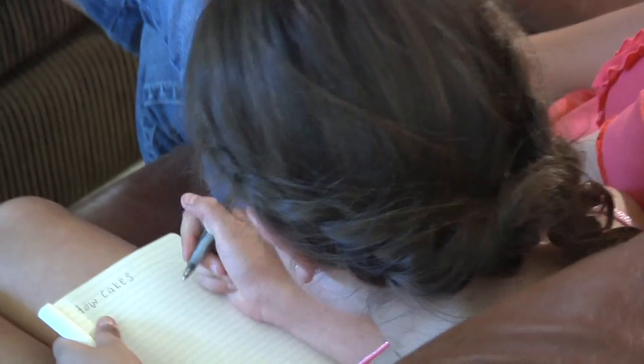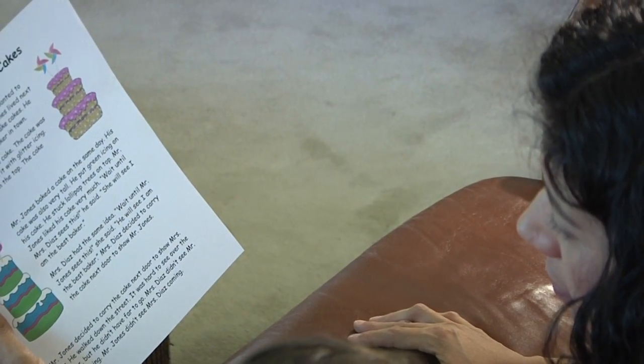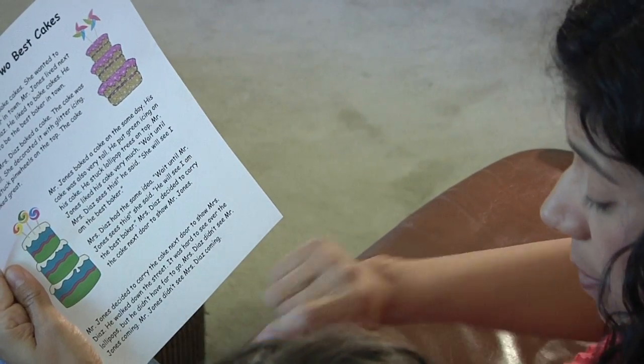Okay. What else do you think it's going to be about? Could it be a birthday cake? What do you think? A party cake. A party cake, so you think it's a party cake?